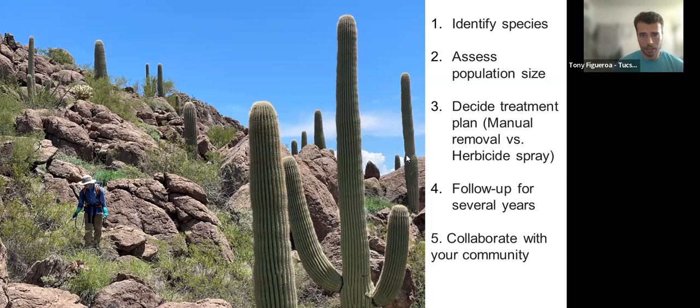So what's one of the best things to do? Collaborate with your community, because if you're managing your property and your neighbor's not managing theirs because they don't know there's something to be concerned about, well, their property is probably going to continue to infest yours. So it's all about teaming up. We're in it together. Humanity did this to the Sonoran Desert. We brought these plants here. We need to try and take our best steps to manage it and mitigate its impacts on the Sonoran Desert.